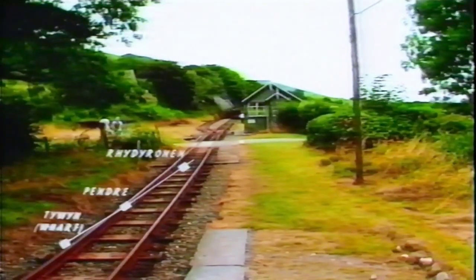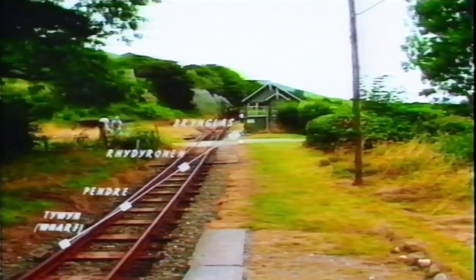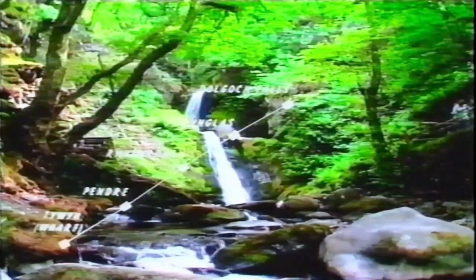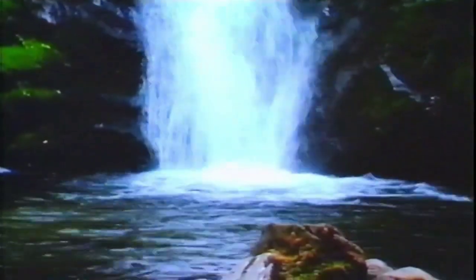From then on, the railway climbs gradually onto the hillside through another small intermediate station at Brynglas, where there is a passing loop, it being the end of a token section. And then the line climbs up from Brynglas towards Dolgoch through some wooded country to reach Dolgoch Falls station, where there is a series of walks around the waterfalls, and which is a pleasant spot where a lot of people either just travel to or break their journey on the way up the line.